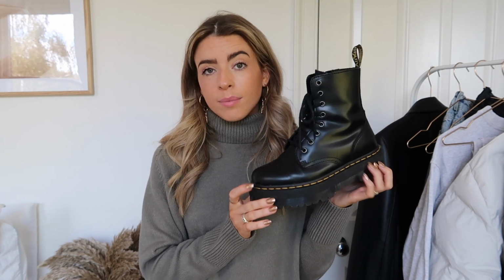I will say they're not the easiest to break in, these exact boots, but if you're going to get them, get them now, and then you can wear them in, and hopefully they'll be alright into winter. But I'm not entirely sure because it's taken me a while to wear these in. So yeah, but I love them a lot.